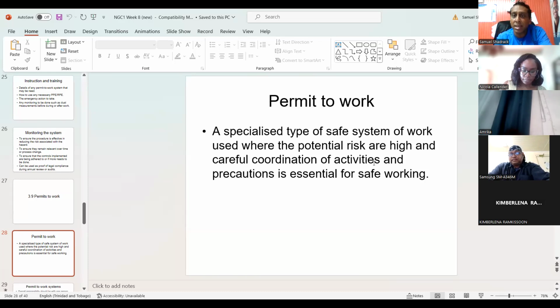But if we're saying then this piece of paper, because a permit is a paper, is meant to do the work in a safe way, because it's a safe system of work, it's a way of getting the high-risk work done in a safe way, for safe working, then if they had followed what was on it, it would have saved their life.